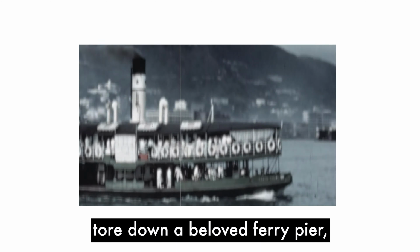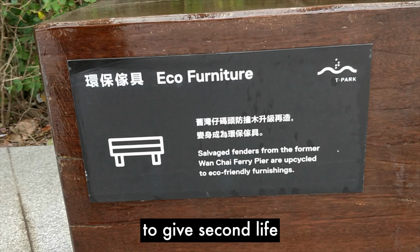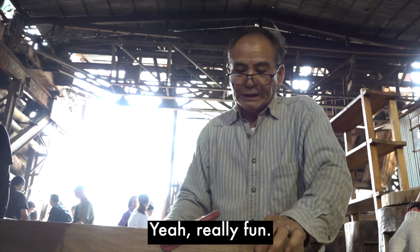To Mr. Wong, it's all about thoughtful reuse. When Hong Kong tore down a beloved ferry pier, Wong took it upon himself to give second life to its super hard wood pilings, fashioning the barnacle-encrusted pillars which conveyed so many locals over the years into benches. Such a hipster. Yeah, really fun.